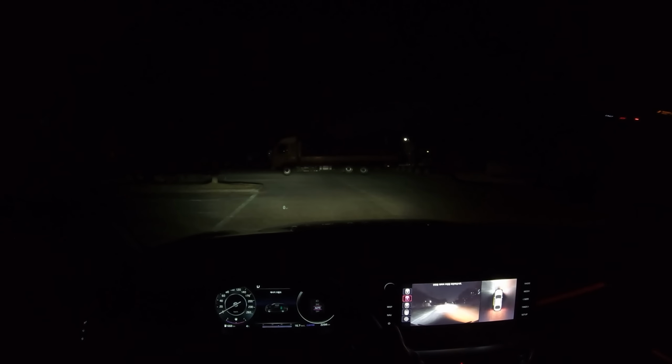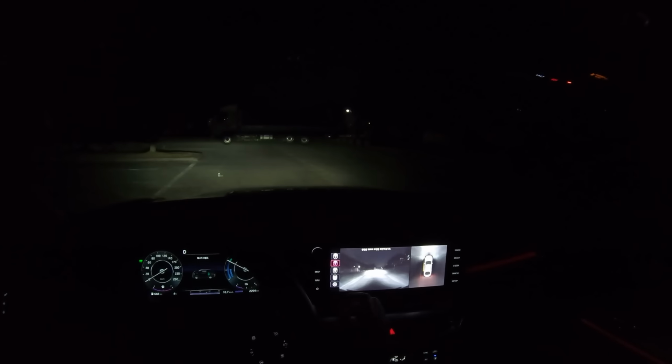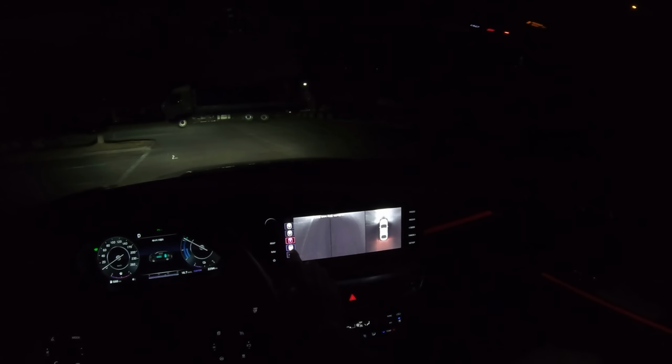This is the regular headlamp. This is DRL, headlamp, high beam, and turn signal. Okay, and you can also change the view as you wish. See the doggies? And this is my favorite. So, okay, now why don't we go out to the road with the Kia Optima Hybrid, okay?